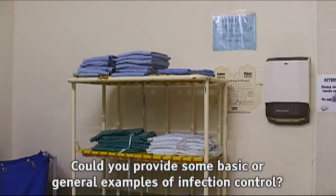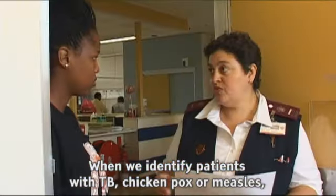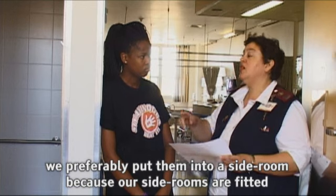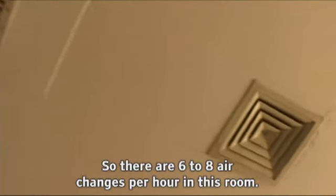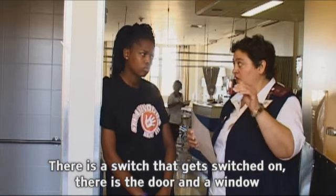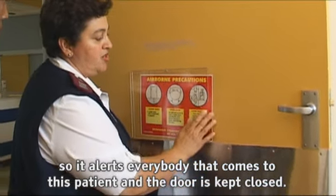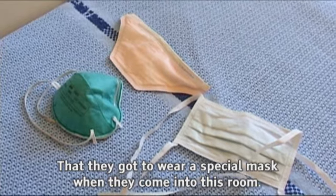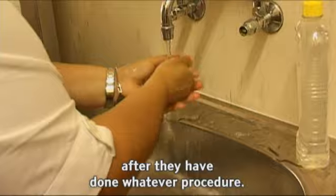Could you provide some basic or general examples of infection control? When we identify patients with TB, chickenpox or measles, we preferably put them into a side room because our side rooms are fitted with extractor fans. So the air comes in and it gets extracted out, so there's 6 to 8 air changes per hour in this room. There's a switch that gets switched on. The door and the window get kept closed, and the signage is put on the door so that it alerts everybody that comes to this patient, and the door is kept closed. So it alerts everybody that they've got to keep the door closed, that they've got to wear a special mask when they come into this room, and that they wash their hands before they leave the room after they've done whatever procedure.